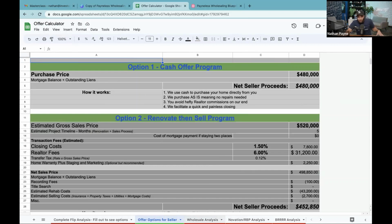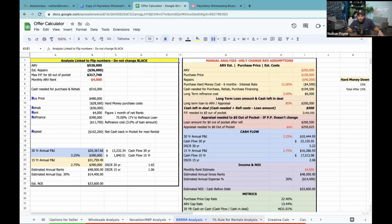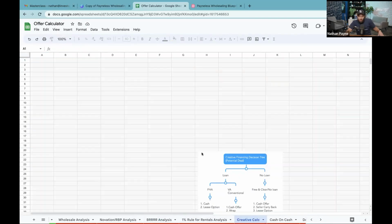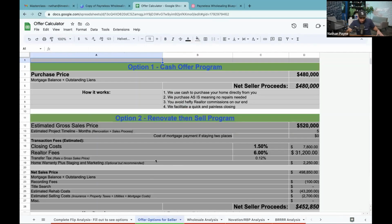We don't just wholesale here. We call it painless wholesaling, but we look for the best option for the seller. We do novations. We do BRRRs. We do rentals. We have creative financing. So if you are making one offer to a seller, you're shooting yourself in the foot. You need more arrows in your quiver. I think that's the right saying. So you need to be able to know how to do this.